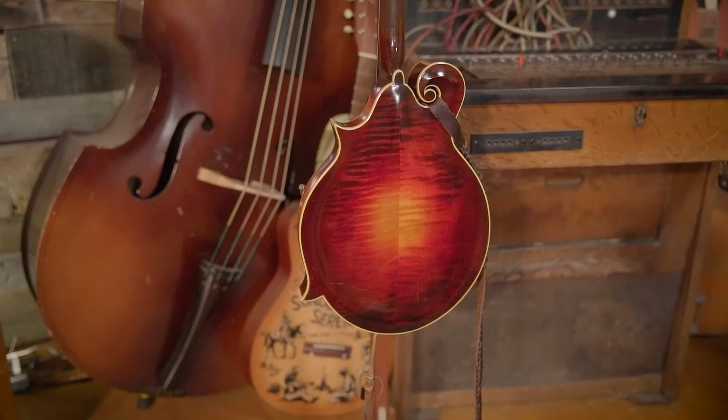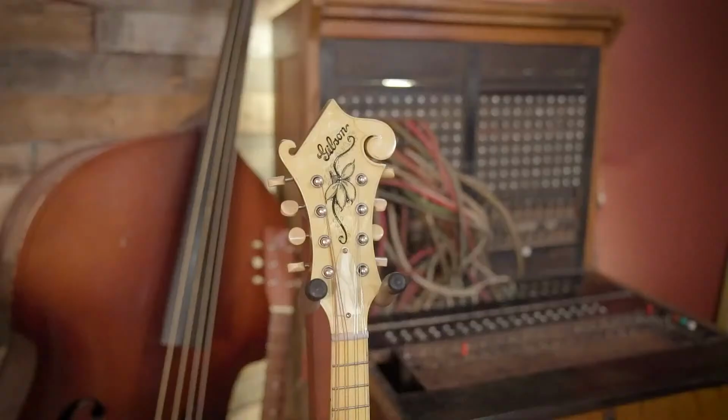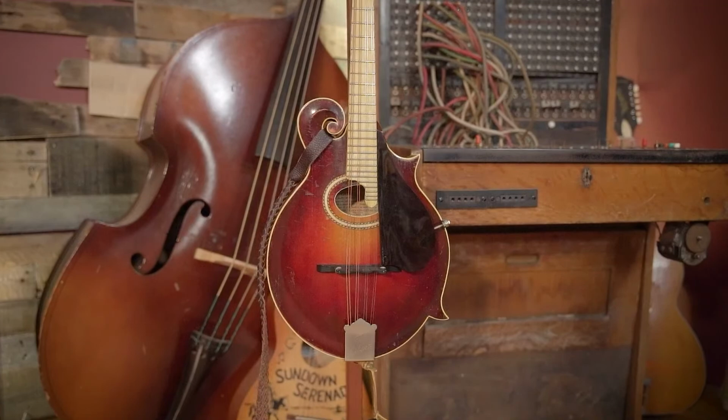So I started seeing some of the pictures of him playing this mandolin from back in the day, and I thought, well, that's really cool. I didn't know what range to give, but I could tell it needed a lot of work. The neck was out of it. It had some pretty bad cracks that had been repaired poorly on this side. This crack was open, and it needed refretting pretty badly when I got it. And this scroll had been busted off and repaired badly.